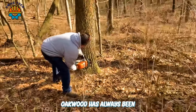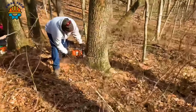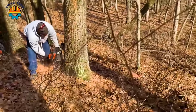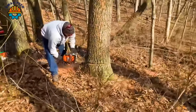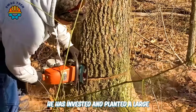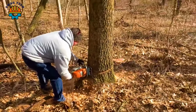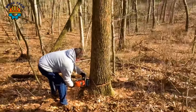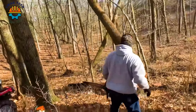Oak wood has always been considered a valuable raw material in all applications thanks to its durability and hardness. He has invested and planted a large area of land with this precious wood, and now it is time for him to enjoy the fruits of his efforts. There she goes. Gonna hit it.